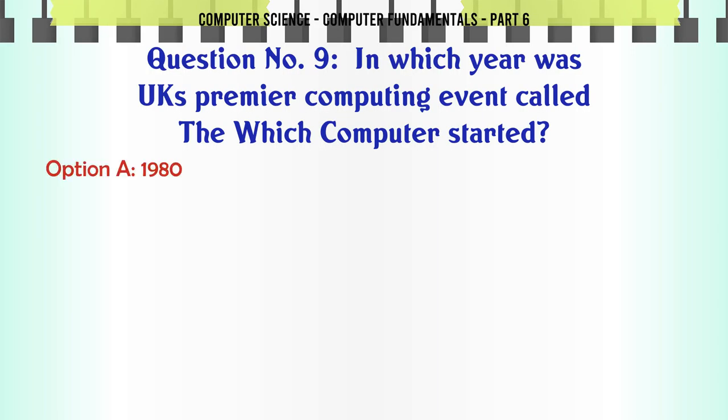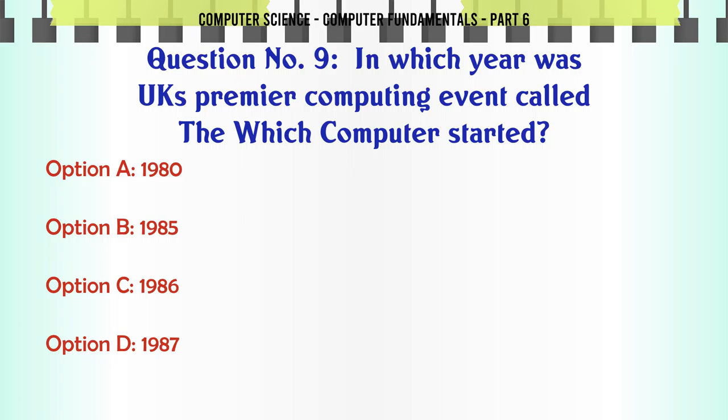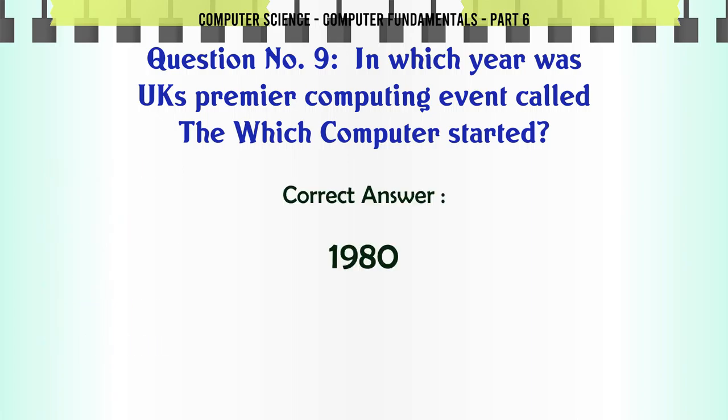In which year was UK's premier computing event called the Which Computer started? A. 1980, B. 1985, C. 1986, D. 1987. The correct answer is 1980.